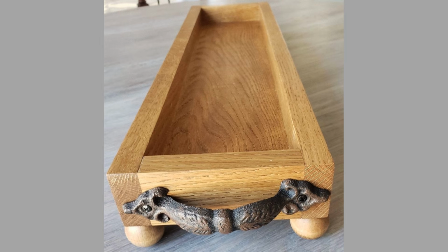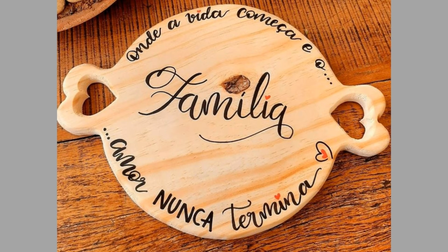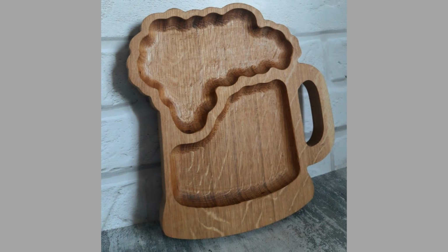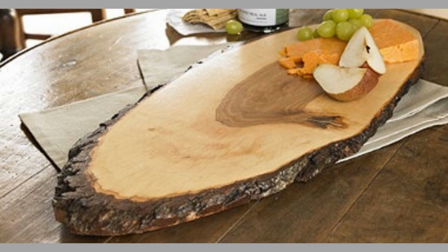To craft and sell a wooden tray, then, is to tap into multiple layers of meaning. It is functional decor that can be used daily. It is a sustainable choice that aligns with environmental values. And it is an artisanal treasure that speaks louder than mass-market alternatives. This unique blend of practicality and story makes wooden trays not only sellable but highly desirable in today's marketplace, where customers are seeking items that enrich their lives in more ways than one.